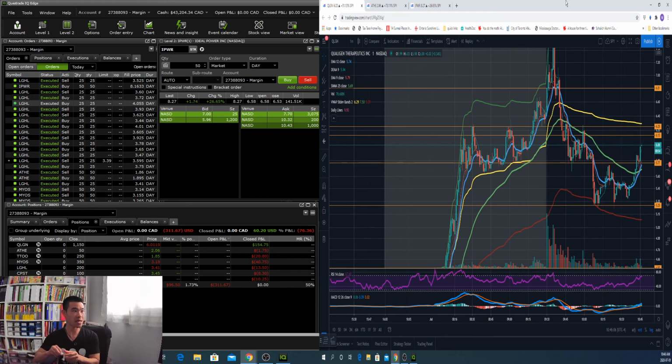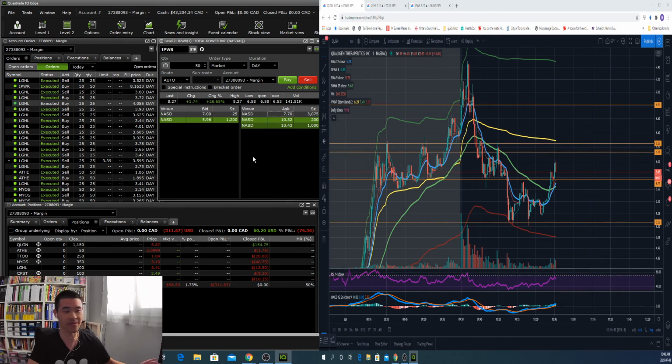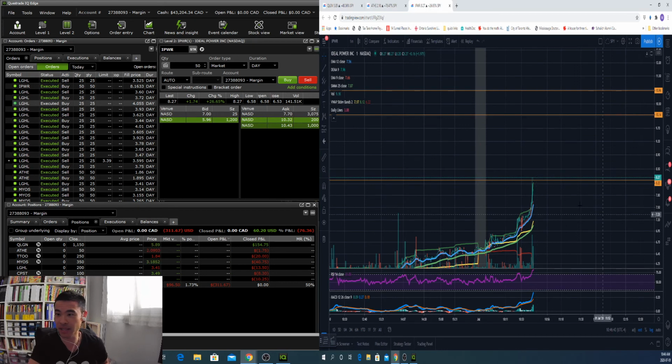Guys, so we are back. It's gonna unhalt in about a minute. GL pushing up. I want to see GL break this VWAP here, otherwise I'm not really interested. iPower looks like it's gonna halt down, unfortunately. Right, ask bid $7 and something. Where is iPower? Here it is.